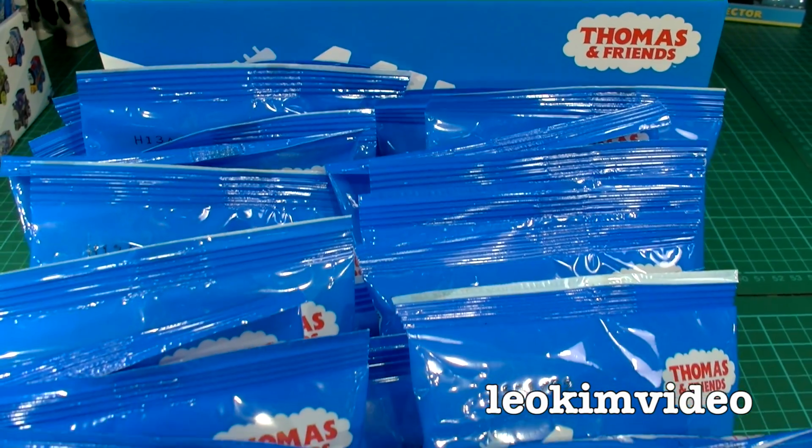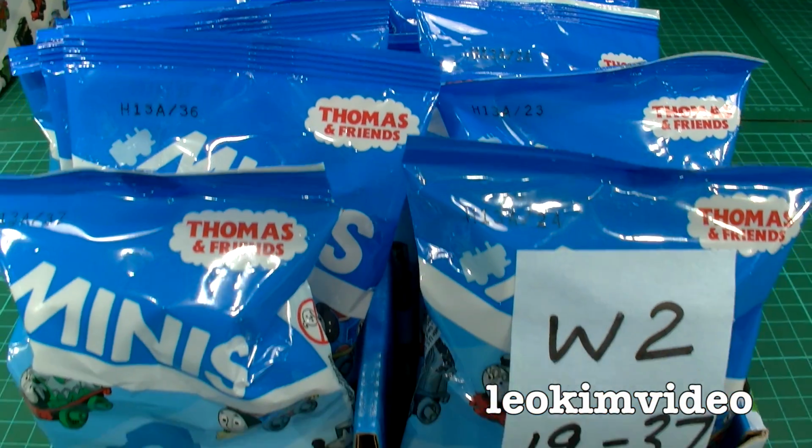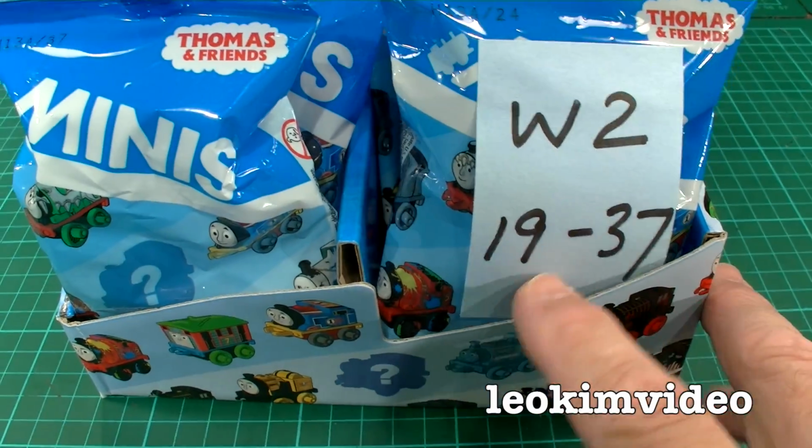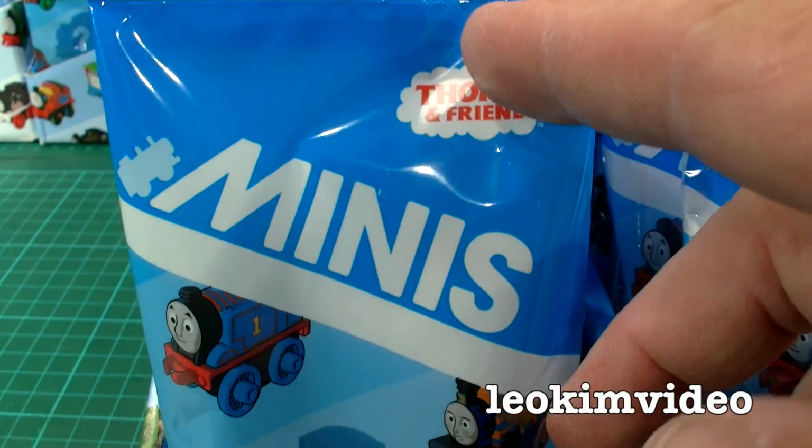As history now shows, Wave 1 sold extremely fast. There was a lot of excitement with it. So along came Wave 2, that was Thomas Minis 19 to 37. Let's put them next to Wave 1. Wave 3 was here to trick us.